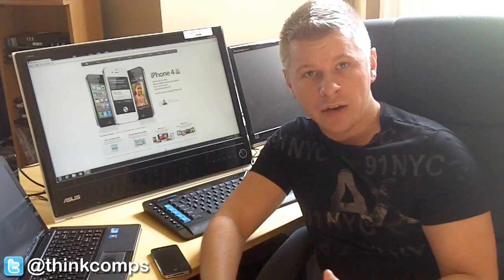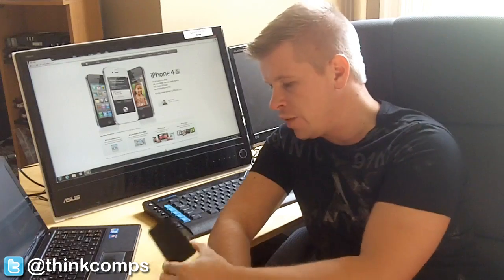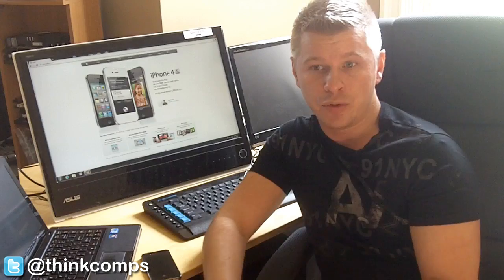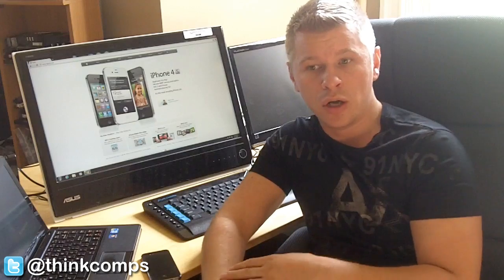It's a world phone now, so you can do both GSM and CDMA in one phone. Instead, there's two versions of the iPhone 4. There's the Verizon version and the AT&T version. The new iPhone 4S combines both. Both antennas are in one phone, which is really, really cool.